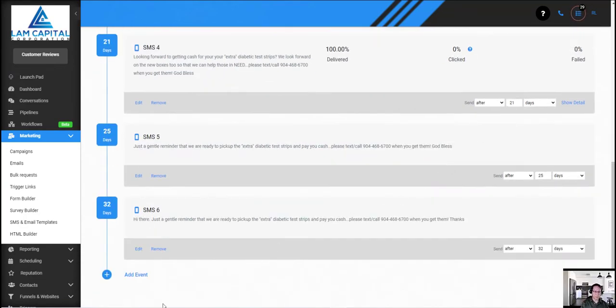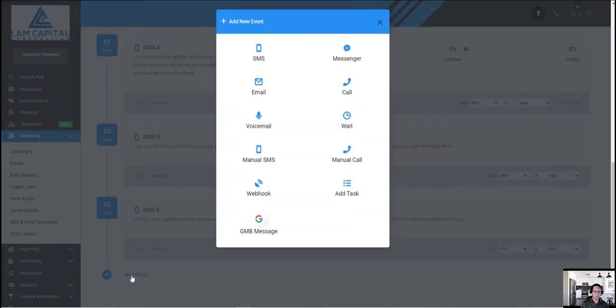Something else I wanted to show you is that you can add new events to this follow-up system. I just kept this very simple with SMS messages, but you can literally add an event like an email. You can drop an RVM, called ringless voicemail, and it won't even dial them. It'll just drop it on their voicemail and record a voicemail message. This can also call you, and then call them. So this is kind of like automatic 3-way calling, if you would.